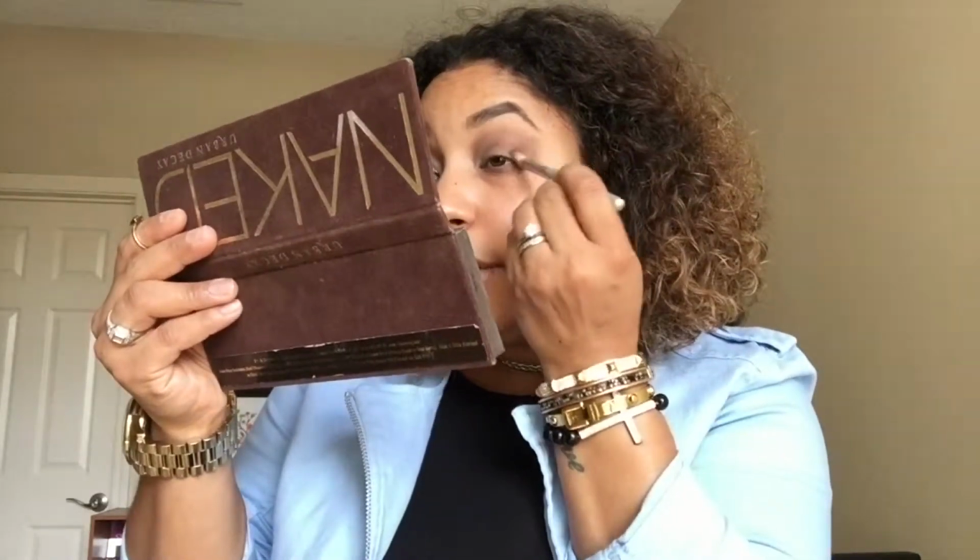So I'm just gonna deepen it a little bit more, and that looks pretty similar. As you can tell, a lot of the product and a lot of the color is primarily on the outside of the eyelid. Okay, I'm gonna go back in with my flat brush and the color Naked just to kind of clean up and make sure that there's no harsh line.